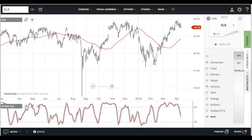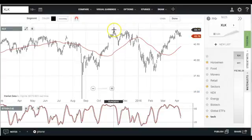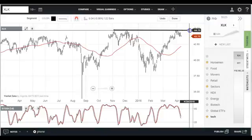Let's talk about tech today. Right up here is the XLK ETF, the technology ETF. This is the big cap weighted one. You can see where it is already at resistance. Let's draw the line. You can see it hit resistance and backed off.